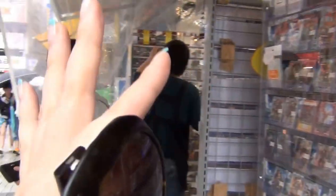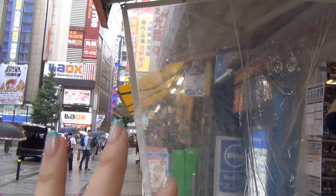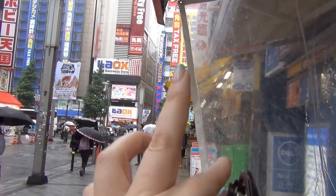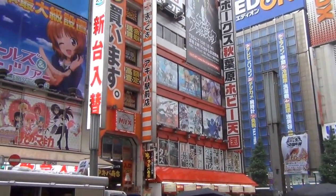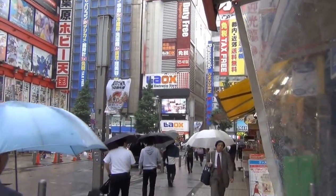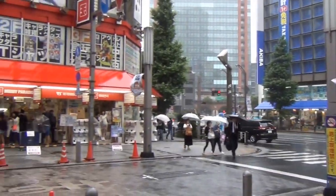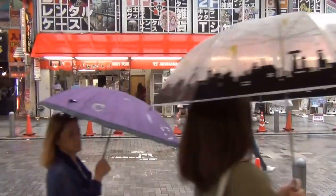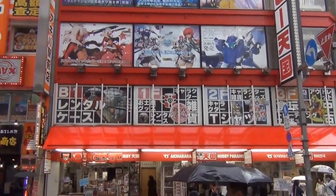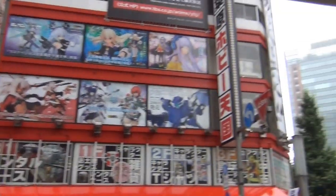So, as long as you see, it's rainy, so I don't know if I can go, you know, so you see the shops here and there. So, yeah, it's fun. So, as far as you see, little shops with all the anime stuff, toys. I'm sure, Max, you are just going bananas right now. You want to be here so bad.